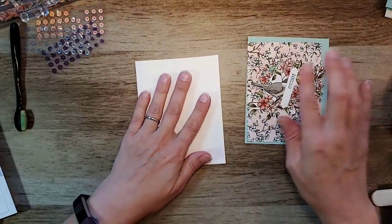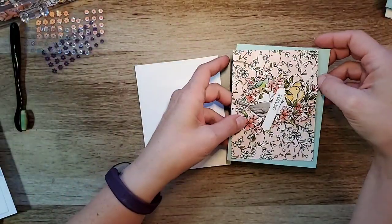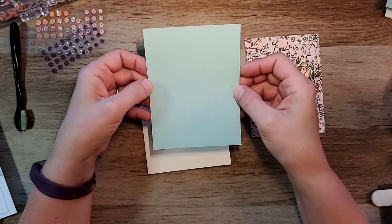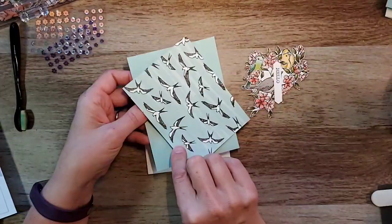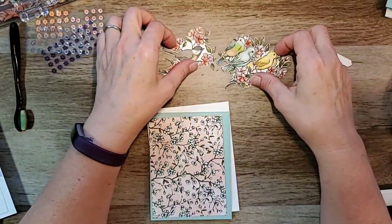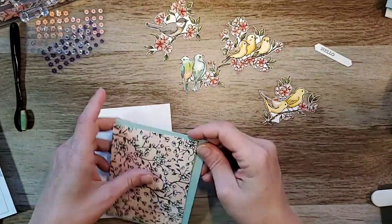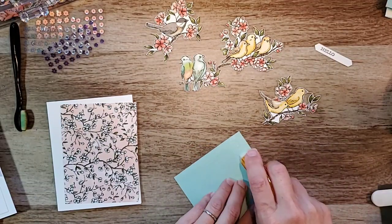So, like I said, we're going to be using for our throwback some of the paper from the Bird Ballad. This is Balmy Blue. And then this is some of the paper. Isn't that pretty? And then these, as you saw earlier, are some of the birds from the paper that I fussy cut out. So let's go ahead and get started.